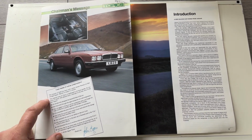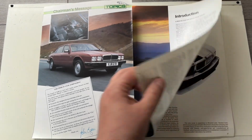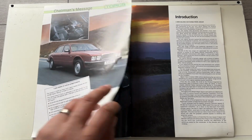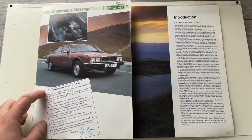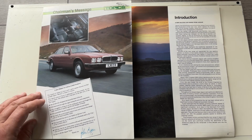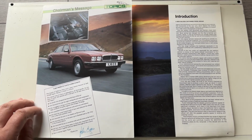And there is obviously a foreword from John Egan, I believe. Well, there is a little bit there anyway. Yep, chairman's message, so there is a bit from John Egan. That's basically giving a list of thanks to people that played a vital role in the development of the car.